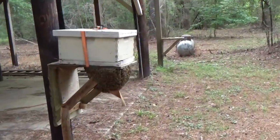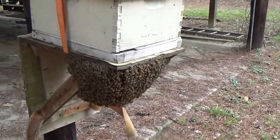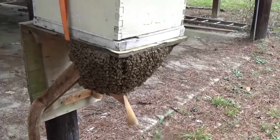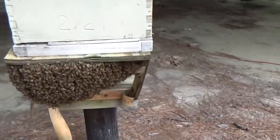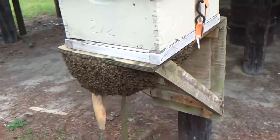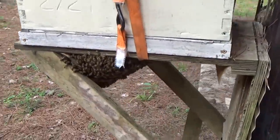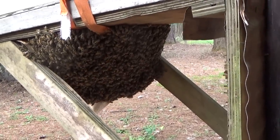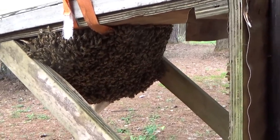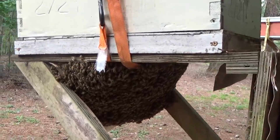Doggone it. But look at this. Oh my gosh. Why do bees want to go under the box instead of in the box? So I'm going to have to come out here and do a removal on that one. Gee whiz, that was a big, big swarm, huh? Look at that. Wow. Well, we did catch one of them, but man, that's going to be a lot of extra work for me to get that one back to the Abbey.